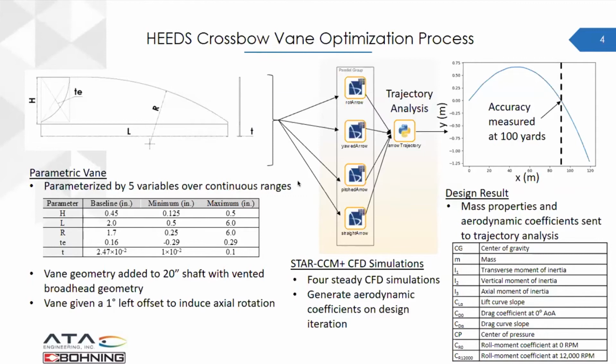So going back to the left side of the screen, we first start with our parameterized vane, which HEEDS directs so that we get different shapes and designs of vanes. We've parameterized the vane using 5 variables: H or height, L or length, R or leading edge radius, TE or trailing edge concavity, which can either be negative or positive, and vane thickness. So HEEDS will direct the shape of that vane, the values of those parameters, and then that vane is added to that 20-inch shaft that I showed in the previous slide, and given a 1 degree left offset to induce that axial rotation.